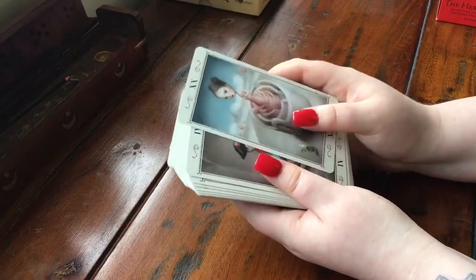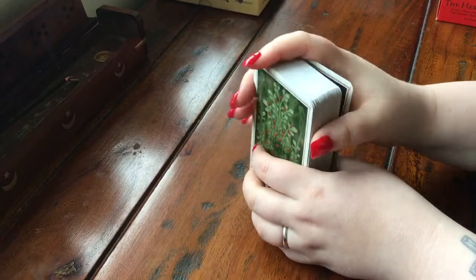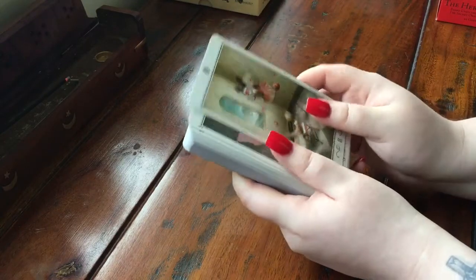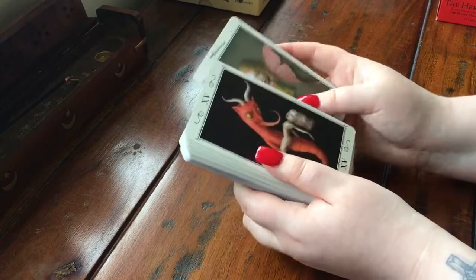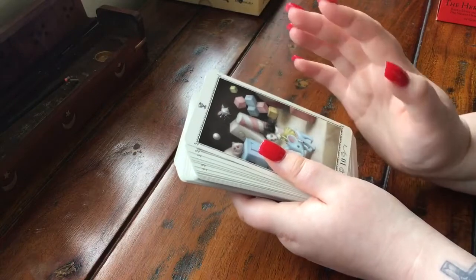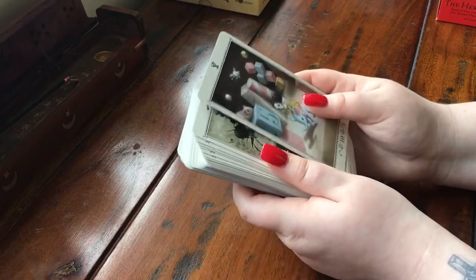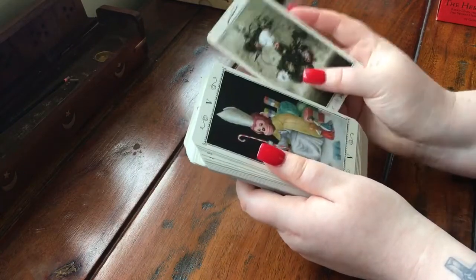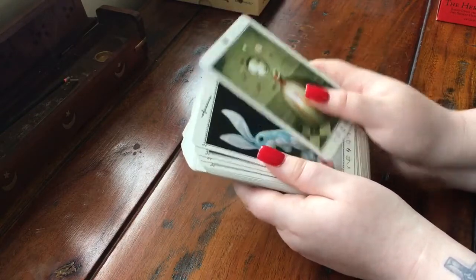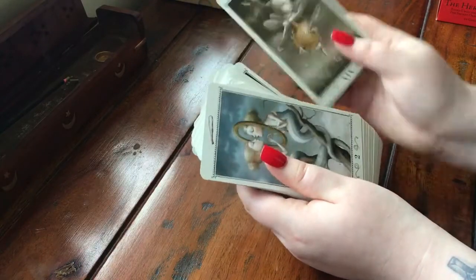It's as if there's some kind of blockage, and I just can't read with it. Now, whether that's that I need to spend more time with it, or it's just a deck that I can't connect to and maybe need to pass on, but I need to give it a proper chance. And so this is maybe a deck that I need to use on its own for a whole month, doing journaling, no other decks allowed. Maybe I need to do that, but it's just so gorgeous. I just hope at some point I can read with it, because it's just lovely.